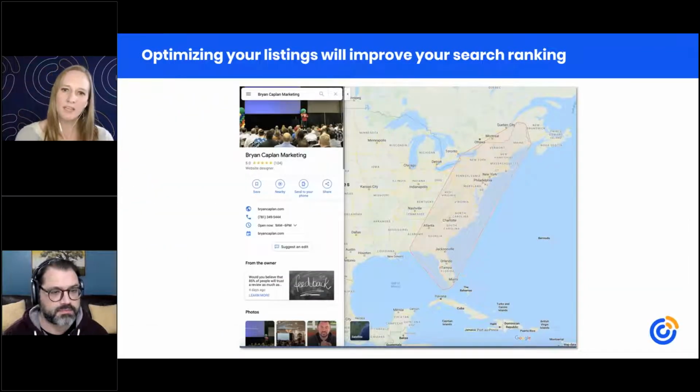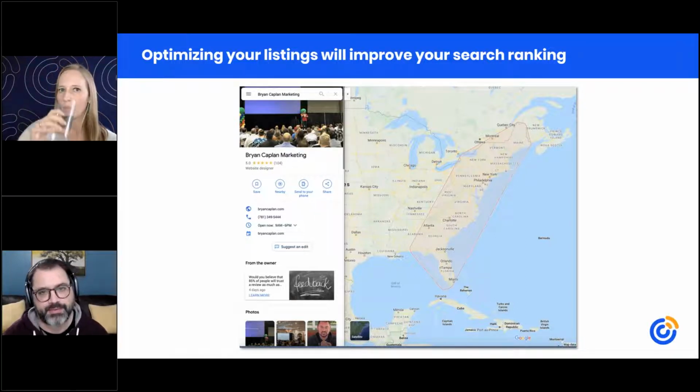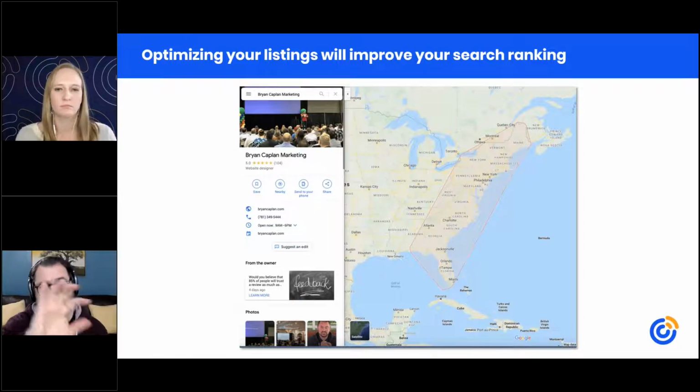So once you've taken control of your listings, you're going to want to spend a little time to optimize them for search ranking. And Dave, I'll let you talk a little bit about that. Sure. So, one of the nice things in particular about the Google profile is that it provides information to what Google calls a local pack. And so that means information within the maps, and it also means information on the knowledge panels, the things that we see on the side there.